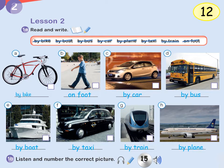Unit 2, Lesson 2, Activity 1B. Listen and number the correct picture.